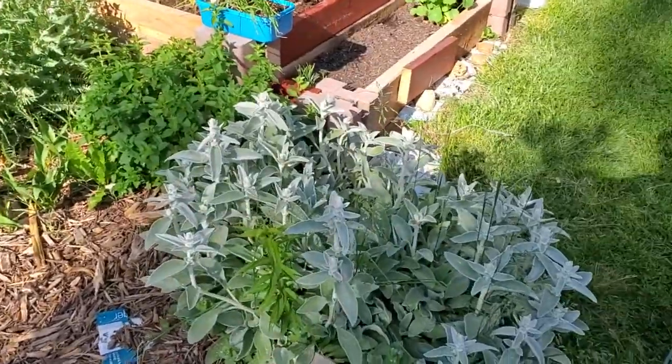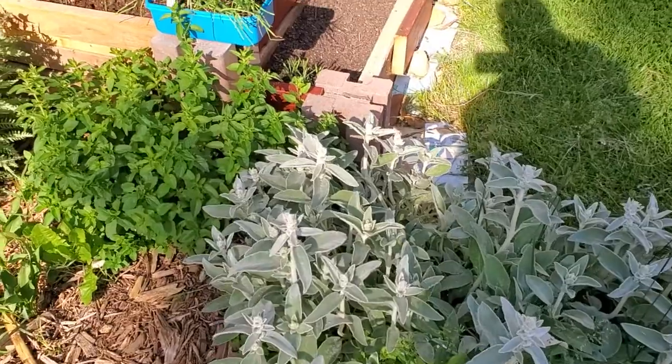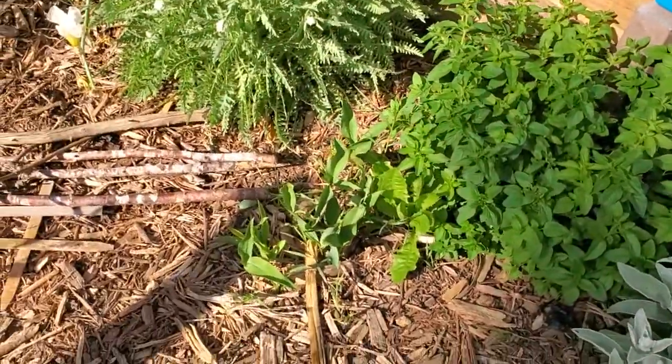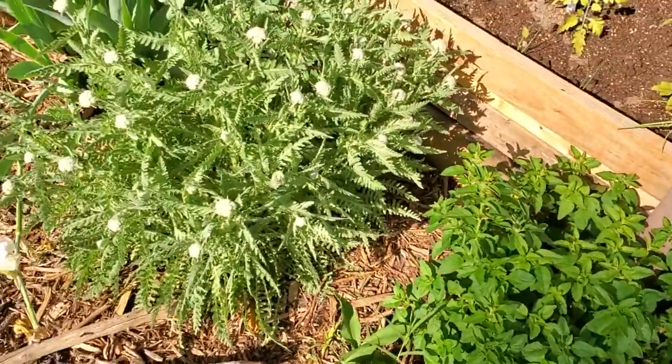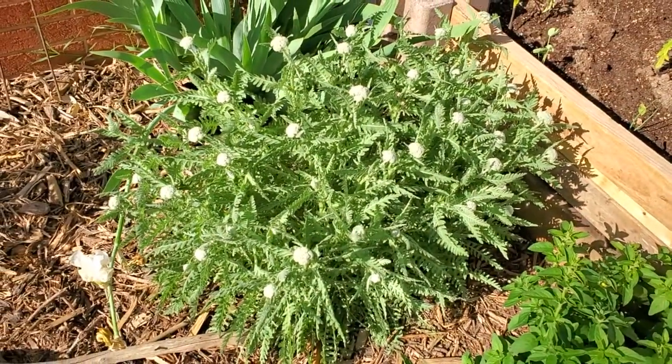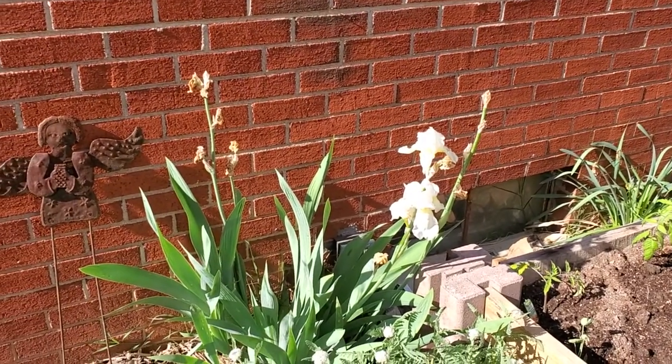My perennials are coming back. Lamb's ear. I just kept a little patch of lamb's ear and pulled out the rest. My lily of the valley came back. Some oregano. My yellow yarrow is going to bloom soon. And my irises are blooming this week, which makes me happy.